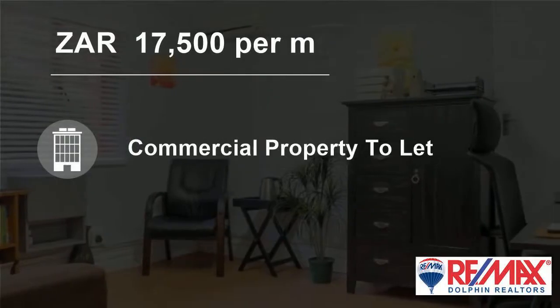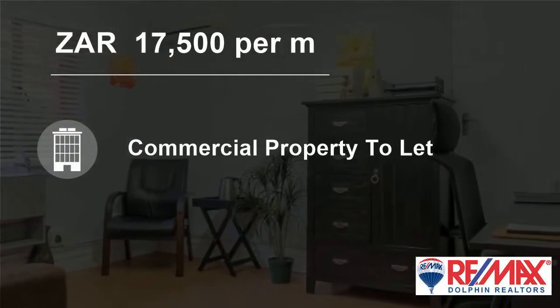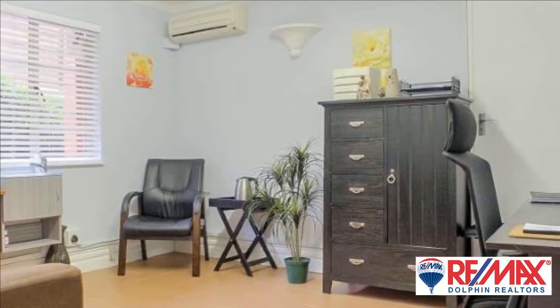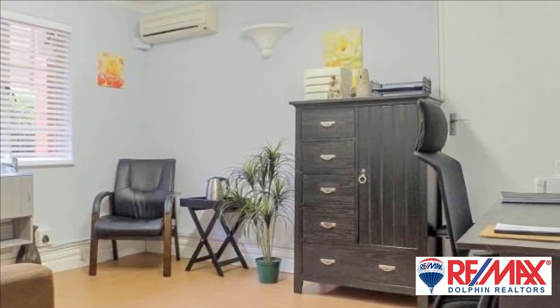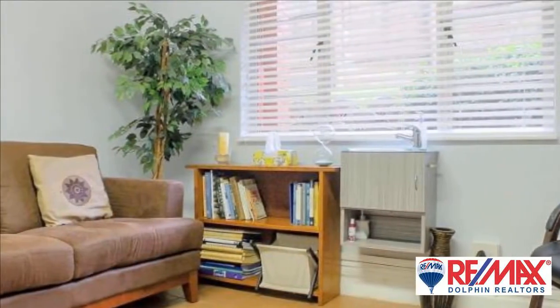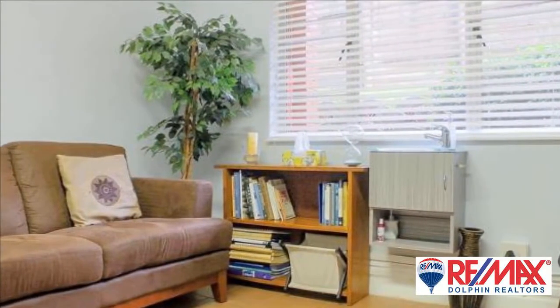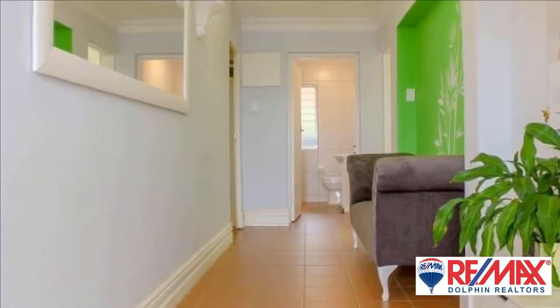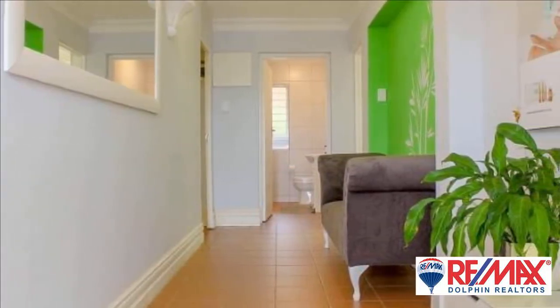Welcome to this 1260 square meter commercial property for rent in Ballito Central, Ballito, KwaZulu Natal, South Africa for 17,500 rand per square meter. Sole mandate. Commercial space. Lovely location. 126 square meters, currently used as a beauty salon.